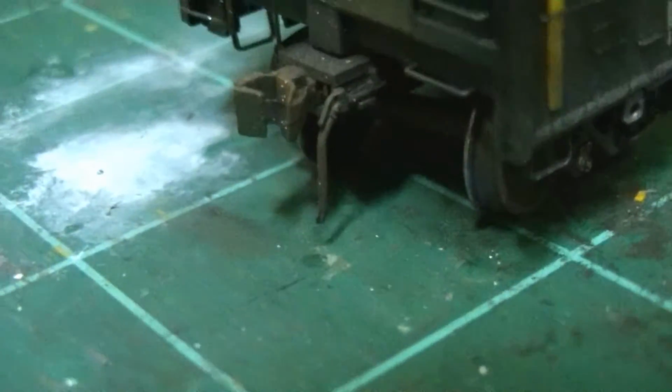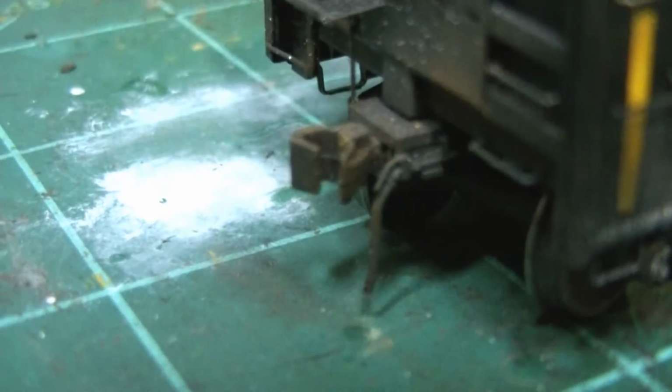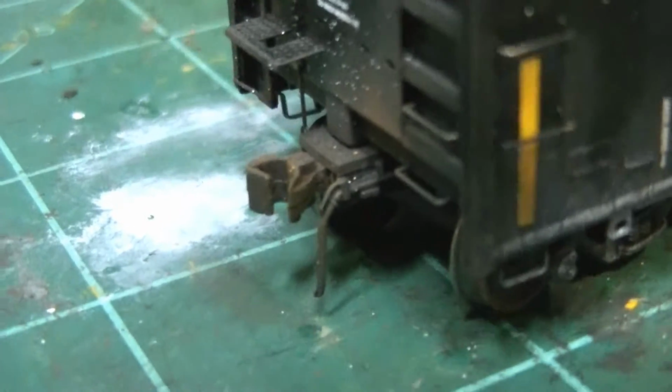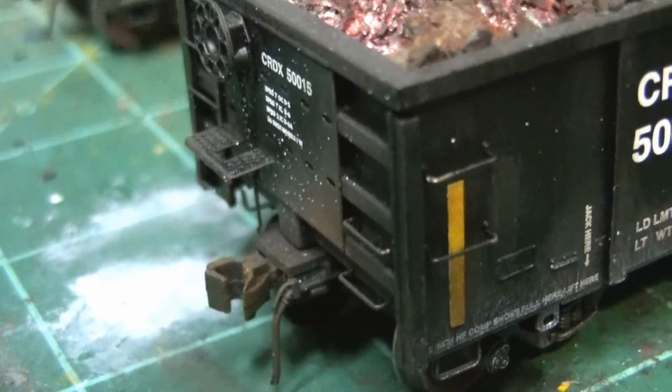But I find that these couplers do work pretty well, and they're pretty compatible with McHenry couplers, which is what I use, the scale size anyways, and they look okay. And they also have these air hoses, which is also really nice. So the cars are well detailed, and they have all the grab irons and stuff, so they're good cars.